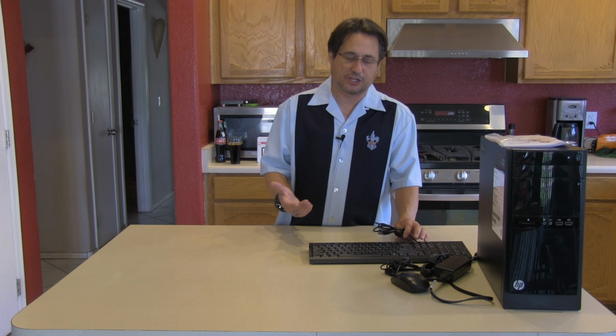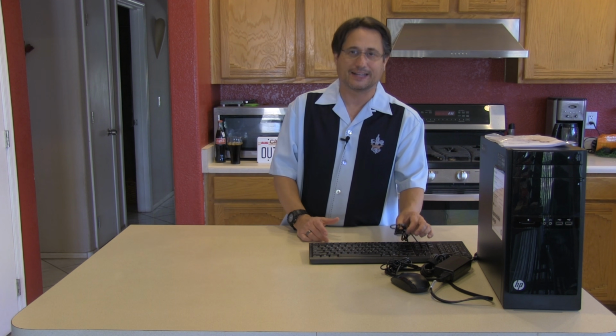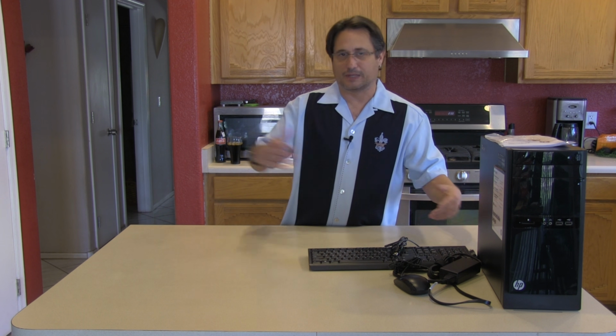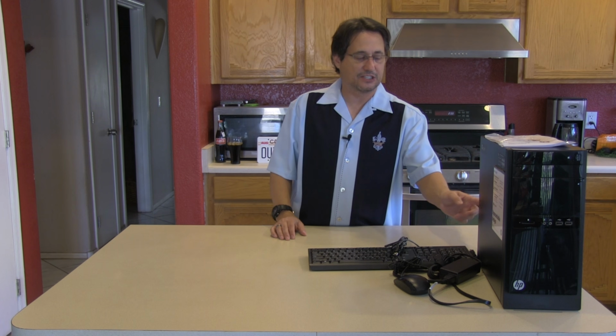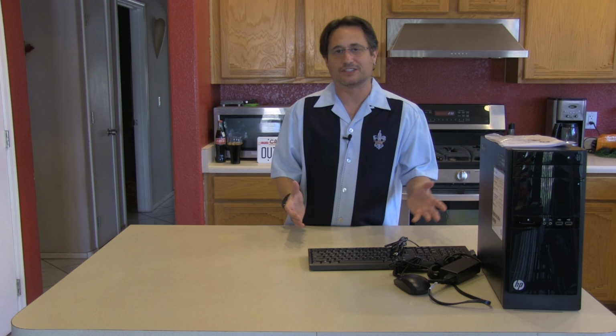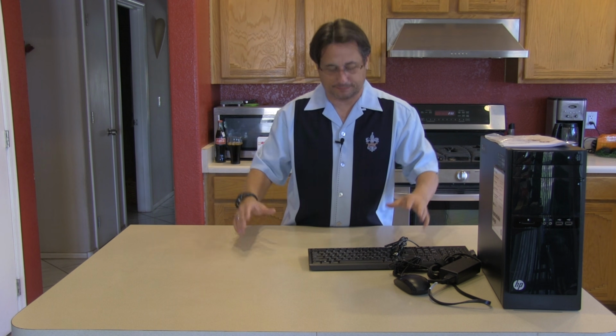Maybe they assume your keyboard and mouse are the old PS2 style, and since this motherboard only accepts USB, maybe that's their logic. We'll give them USB. And any speakers from any era will work. Any PC speakers will work. So the plug-in design of speakers for PCs hasn't changed. So I don't know what the logic is. I'm just putting it out there.